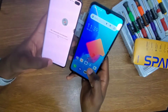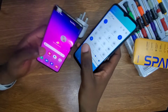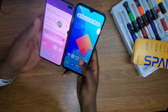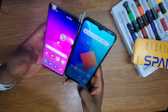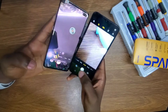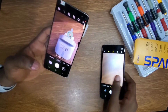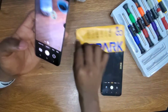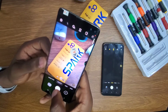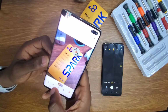Plus the Samsung fingerprint is on the screen. It has an in-screen fingerprint, but the Tecno Spark 8C has the old-fashioned fingerprint scanner on the back. But currently in 2022, most phones are opting for in-screen fingerprint scanners. So the Samsung is way ahead of the Tecno Spark 8C, though there is a difference in the year they were made. The Tecno Spark 8C is current, and the Samsung S10 Plus was released in 2019.